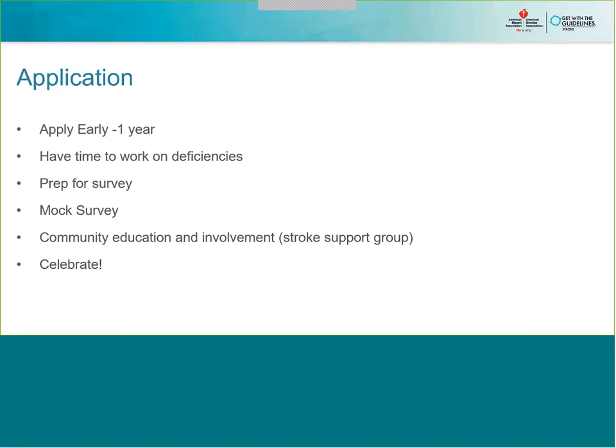Apply early, at least 1 year. Have time to work on your deficiencies. Prep for the survey, do a mock survey. We did that, and that was very helpful in letting us know how we were doing.